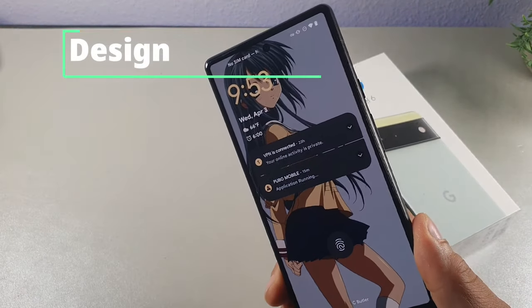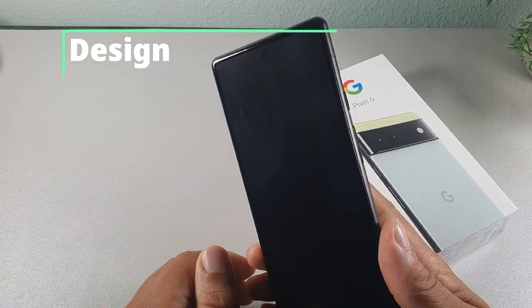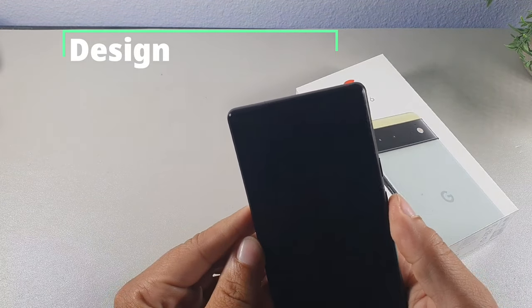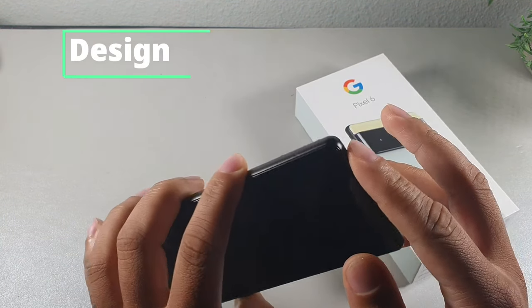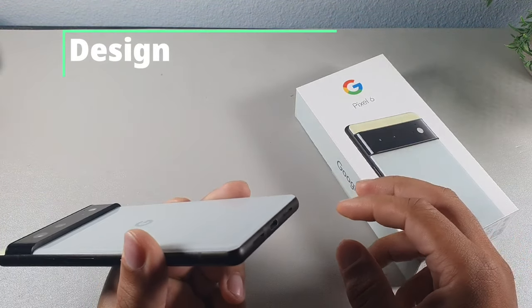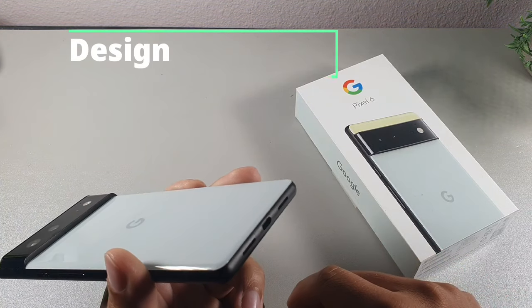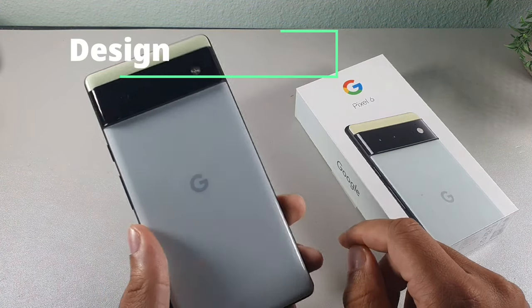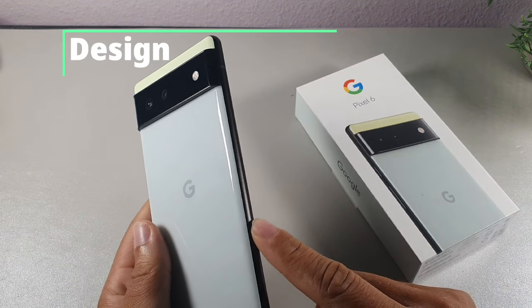Let's go through the body of this device. You get your in-display fingerprint, which is actually pretty solid now. You also have your volume rockers on the bottom, power button above that. This all black trim is beautiful, how it blends in with the rest of the phone. You get your dual speakers on here, your Type-C port for charging it. And on the other side, it's just the SIM remover slot right here.